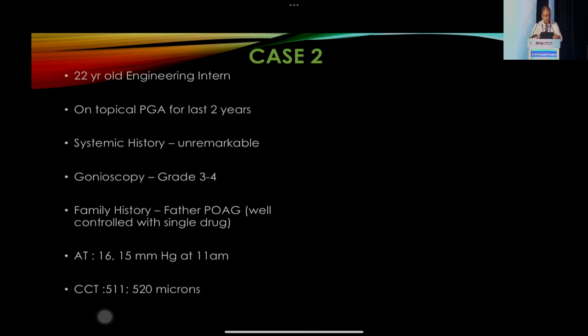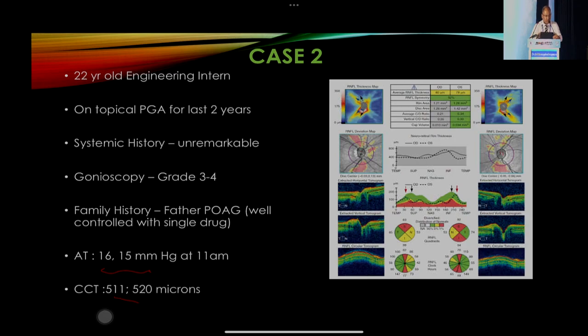Now, the second case. Here we have a 22-year-old engineering intern who was put on topical prostaglandin analogs for the last 2 years with unremarkable systemic history, normal gonioscopy, family history, father had POAG, IOP was 16 and 15, and CCT was around 520 microns. Now, this is what the RNFL thickness looked like.